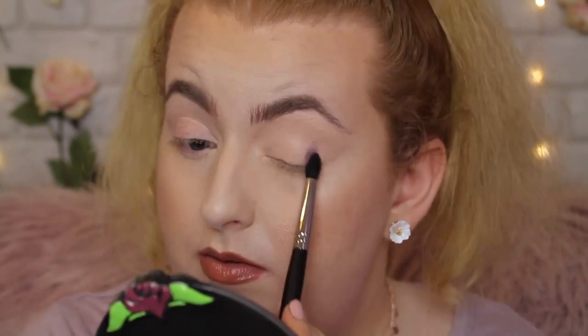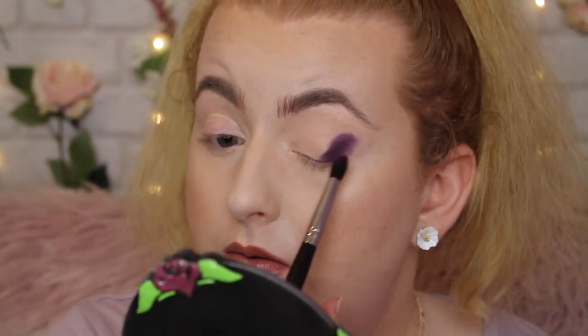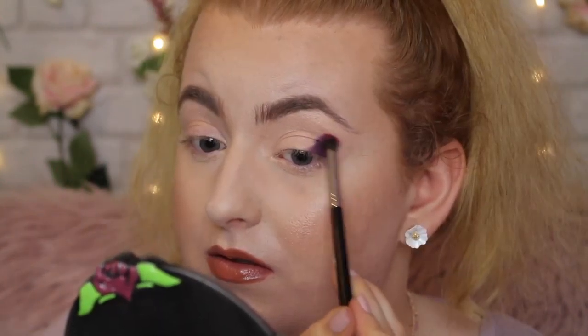I need to take a moment to think about what I'm gonna do with all these colors, so I'll be right back. I'm just really gonna test my color theory right now. The first color that I'm gonna go into is the Revolution palette, and I'm gonna go in with the color Haunted, which is like a very deep, deep purple. So I'm just gonna pat this on the outer corner. To be fair, this is a pretty cool color, and I do not use it that often.